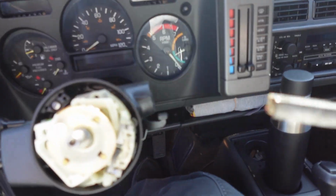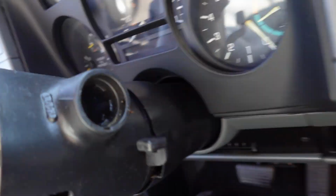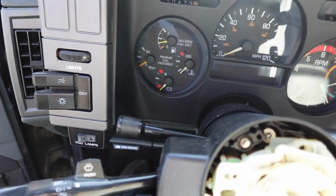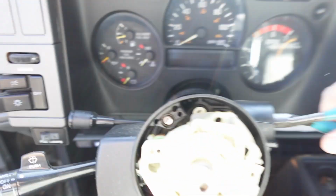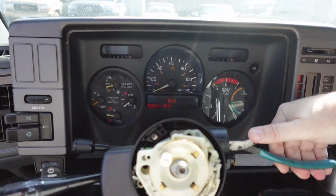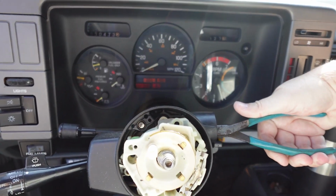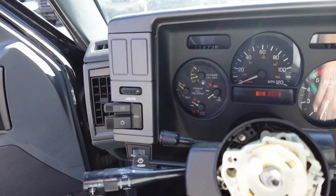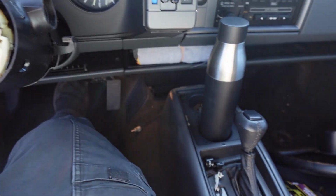All right, we're just gonna stick that guy in there. If you see, I don't know if I can even get this on camera, but there's a little nub in there where the lock cylinder engages to. Right there. And you just put your foot on the brake and, hey look, truck's running. That's all there is to it, folks.